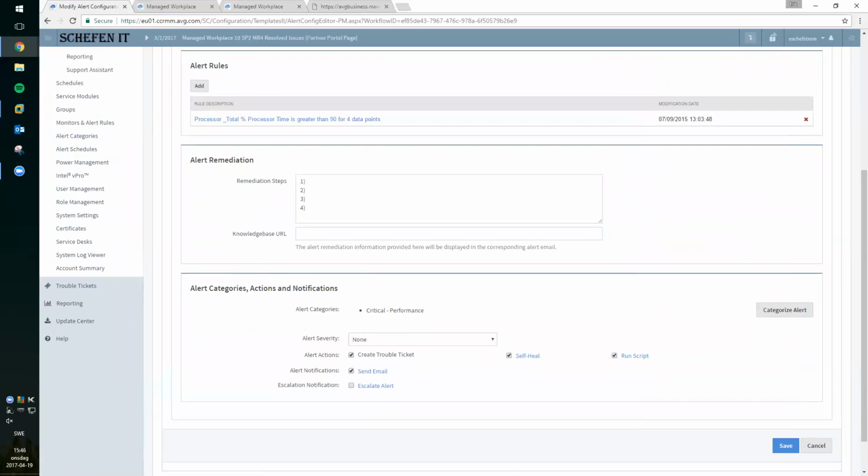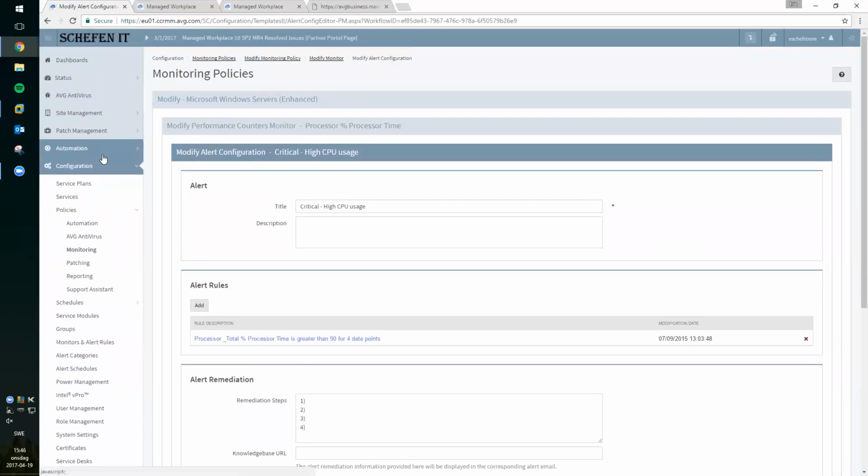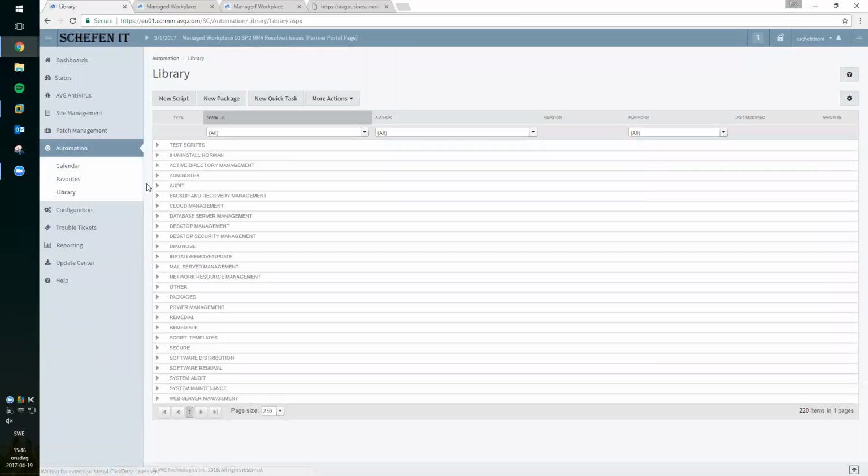With the automation that's included with the run script here, I'll show you some of the scripts that we have included or that are predefined in here. So we have an automation tab here on the left side, where we have a calendar, where we can see all the scripts that are running, and I will get to that. But first, I would like to show you the library here.